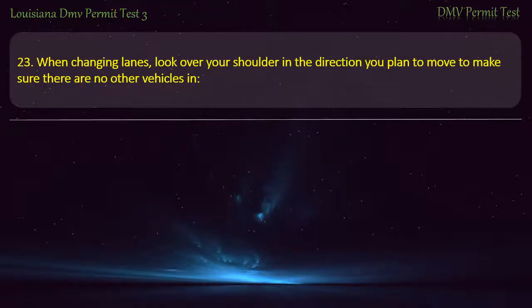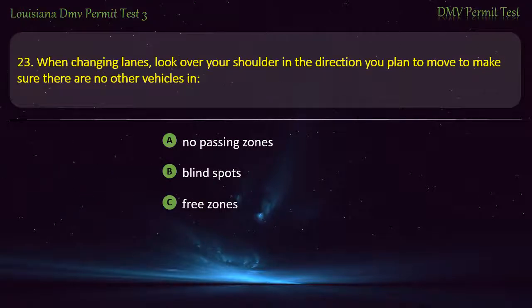Question 23. When changing lanes, look over your shoulder in the direction you plan to move to make sure there are no other vehicles in no passing zones. Blind spots. Free zones. Shoulder zones. Answer: Blind spots.